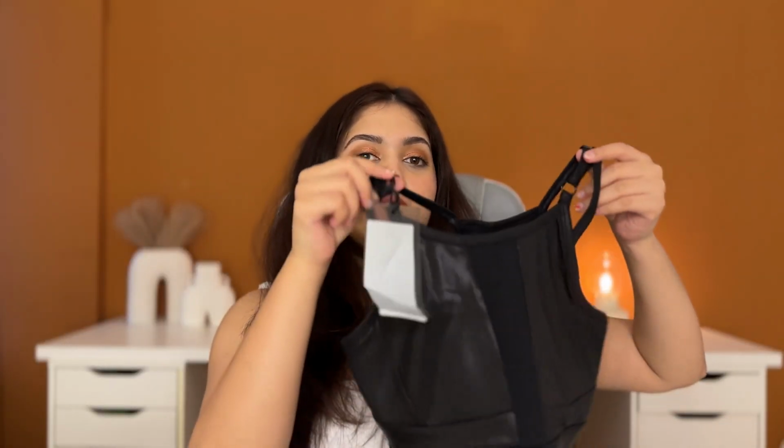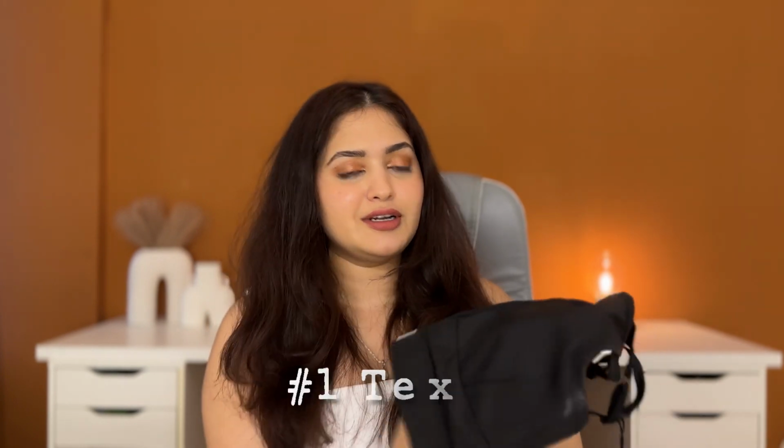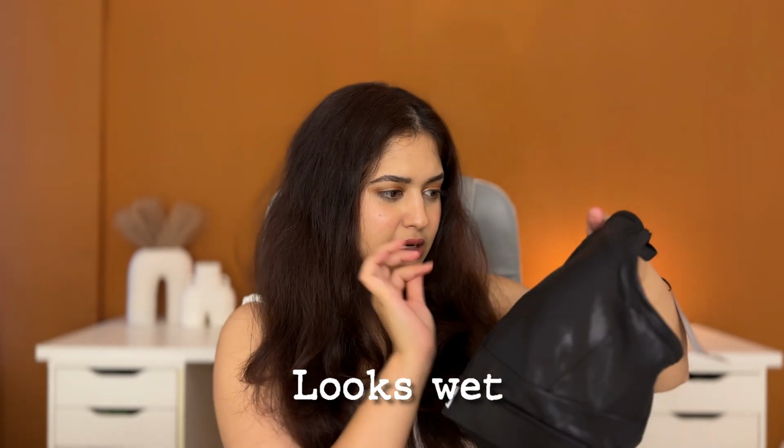Now the reason I decided to go and get this sports bra over here is because number one, the texture really caught my eye. Like if you can see, it's got that very shiny leathery texture to it, and when you look at it up front, it just looks very wet.